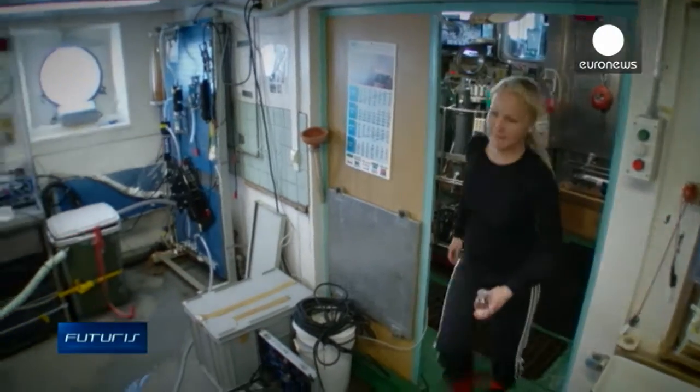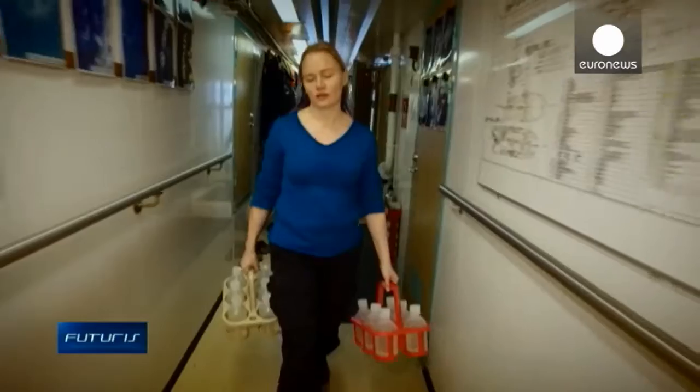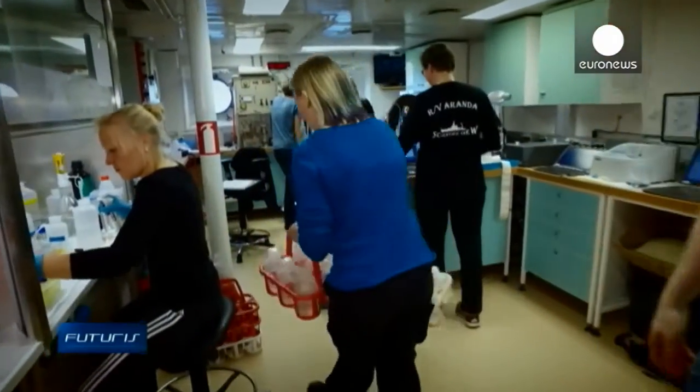Everything that lives on, in or under the sea is studied along with water quality. The project has created software that combines the data to give a snapshot of the sea's health.